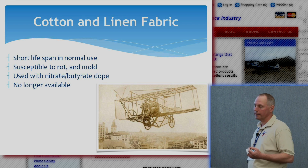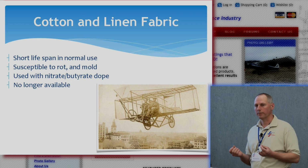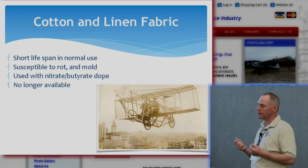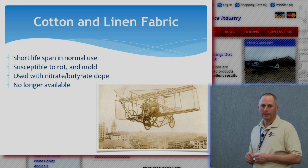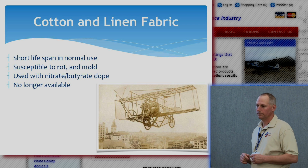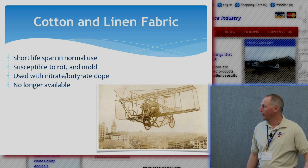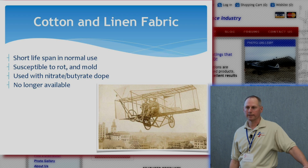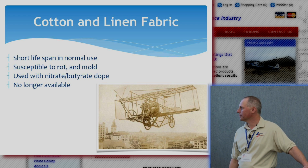The problem with cotton and linen, and they are actually two different products, but we kind of treat them as the same really for our purposes, is they're susceptible to rot and mold, right? I mean, they're an organic fabric, they're going to deteriorate. So although we occasionally do see a cotton aircraft that has survived the decades, there still are some flying. You may run into them once in a while. Normally, in normal use, you're going to get 5 to 10, maybe 15 years out of cotton, and it's going to need to recover. So that adds the cost of operation considerably.